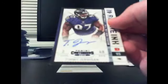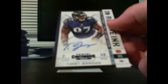Oh, look at that. Timmy Jernigan. Another Ravens. Same card. Two rookie ink Timmy Jernigans. That puts us at six autographs, so I guess there was no points in this one. So now we should be done. Got a little short stack here to go through first before I show the last one.